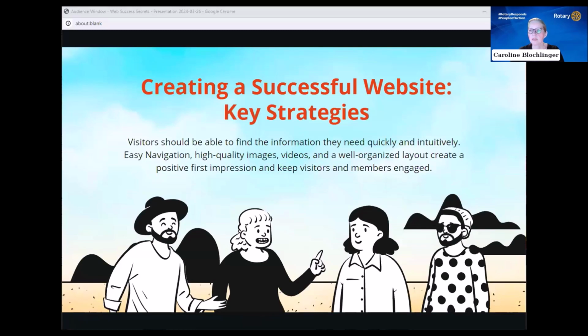So some considerations for a successful website. Visitors should be able to find the information they need quickly and intuitively. Easy navigation, high-quality images, videos, and a well-organized layout create a positive first impression and keep visitors and members engaged. Make sure that your site adapts seamlessly to various screen sizes for traffic originating from mobile devices. Remember, keep it simple.